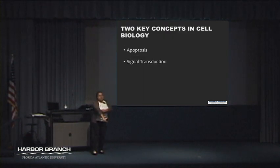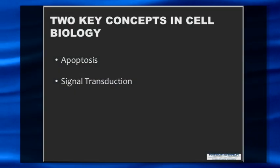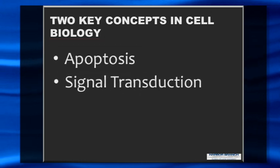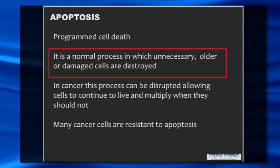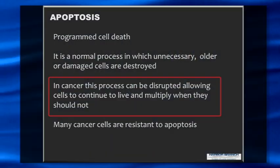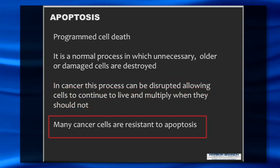And because at some point I'm going to toss these words at you, I wanted to introduce these concepts so that you know what I'm talking about. So 2 key concepts in cell biology are apoptosis and signal transduction. Apoptosis stands for programmed cell death. It is a normal process in which a cell that has become infected or has finished its function or is an older cell can kill itself in a very controlled way. This is, as I said, a very normal process. But in cancer, this process is disrupted, and it allows cells that should be dying to survive. Most cancer cells are resistant to apoptosis.